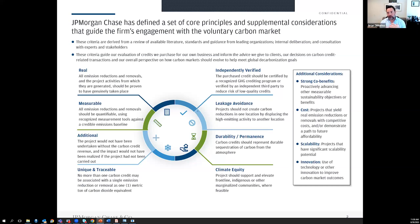So we want to make sure that these projects support and elevate local, frontline, marginalized communities where feasible, which gets into these additional considerations like co-benefits, supporting indigenous populations, biodiversity, supporting endangered species or things like that. Cost, obviously, is important, and not necessarily that the cost has to be low, but that the companies we're accessing the carbon markets with, we want to be scalable.